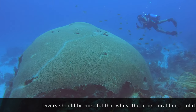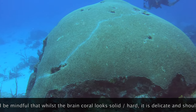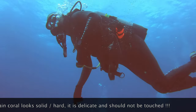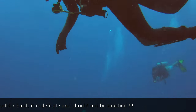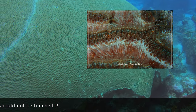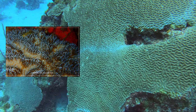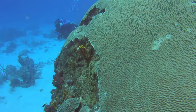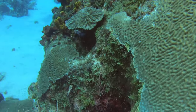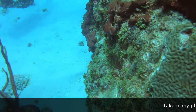It looks like a piece of hard rock, but if you look very closely, without touching of course, you'll see that the actual coral is made up of so many tiny polyps that only come out and feed at night when the parrotfish are tucked away and sleeping. These polyps will then open out into the water and feed.